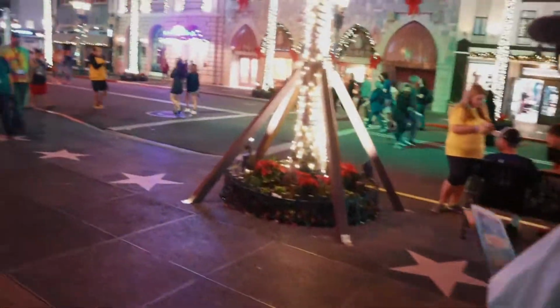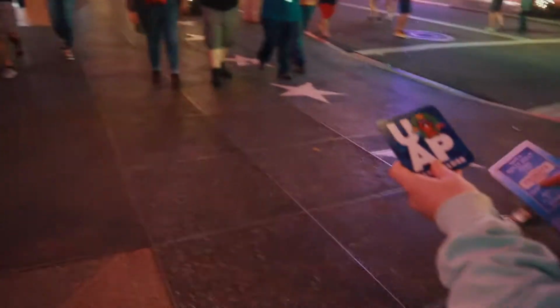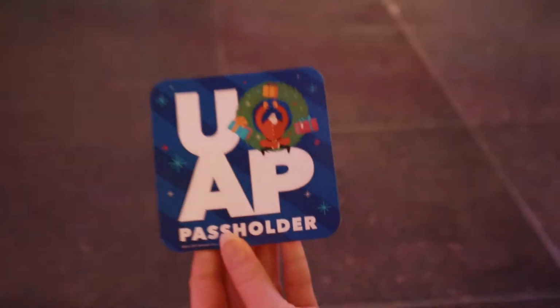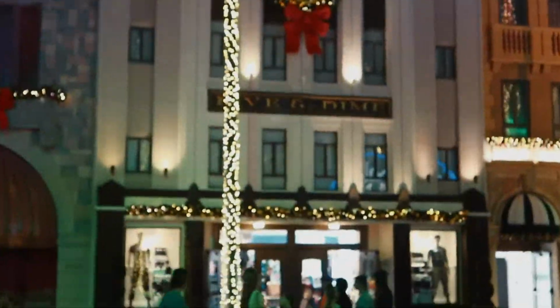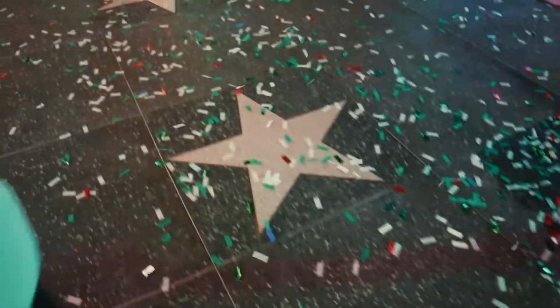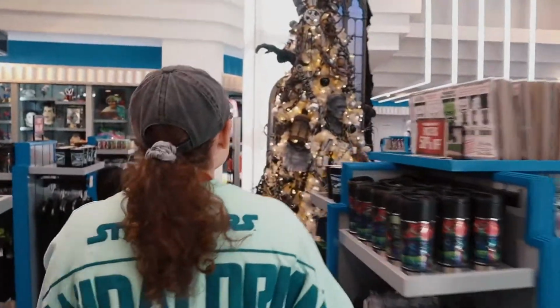All right, we have gotten our pass holder magnets for the season. They're already sold out of November. Not the magnets, sorry, the buttons. So we're gonna go over now to the Five and Dime and get one. So much confetti all over the ground. That's such littering. All right, here's the one in the Five and Dime.